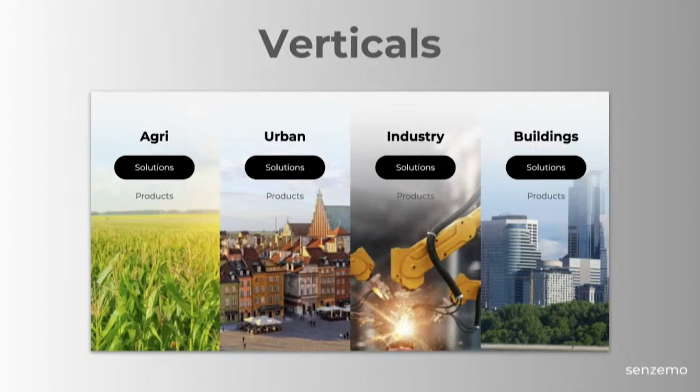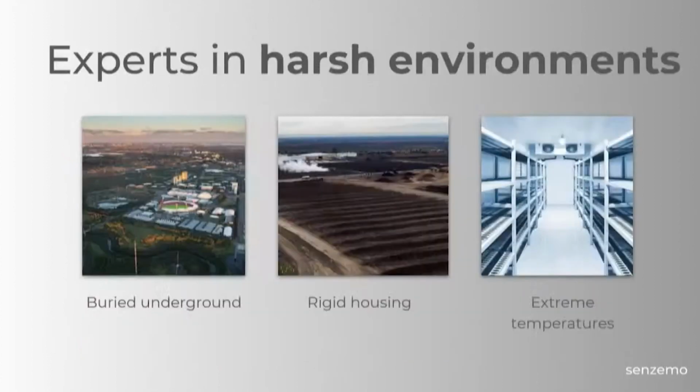Many use cases have been built in those 4 verticals, and most of them have one thing in common, which is harsh environment. Number 1, buried underground: 200 soil sensors buried underground, including the antenna, in Sydney Olympic Park. Still working perfectly. LoRa is awesome, right? Or our devices, or both. Number 2, rigid housing: the compost use case works well. We developed a special compost stick that compost makers just put in the ground, and it works, right?